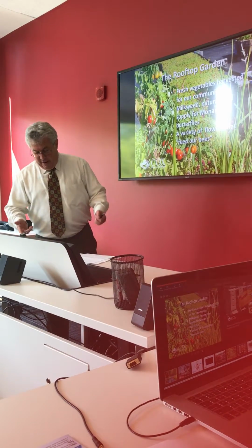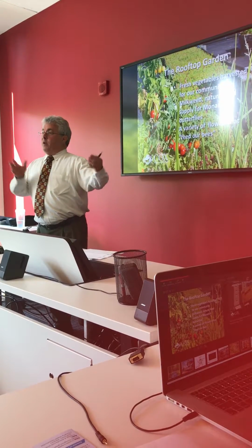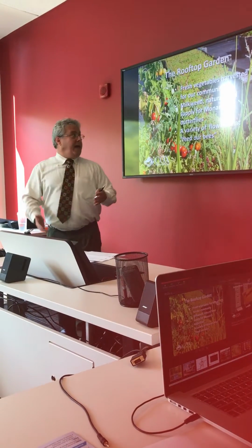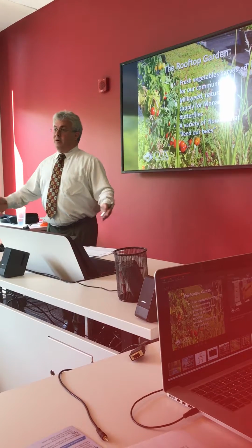We've got eggplant, peppers, like 15 to 20 tomato plants all lined up there. Once a month, we're going to harvest it and bring it to the food pantry. Whatever we give them, we give them. We capture some rainwater, and all these plants are good for butterflies and bees. And so it all comes full circle.